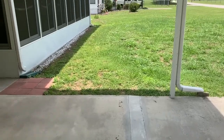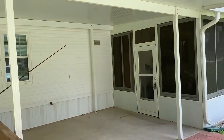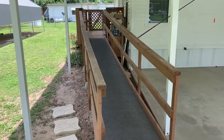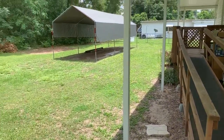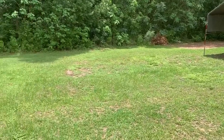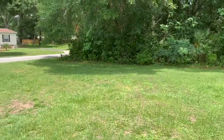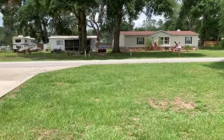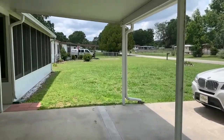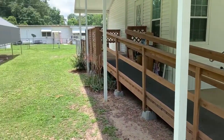Now we're outside under the carport that is adjacent to that Florida room. And once again, the runway coming down from the doorway into the kitchen. Here we're going to take a sweep around the yard area to the left, which is all very private. Going around looking at the driveway, going out to the roadway, and once again down the front of the house to the other side. And then to the back.